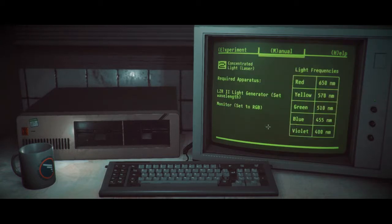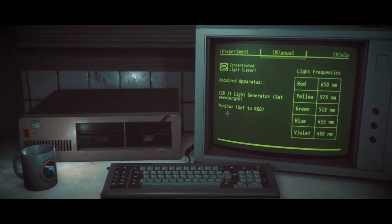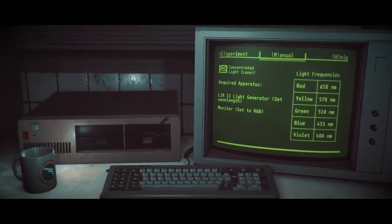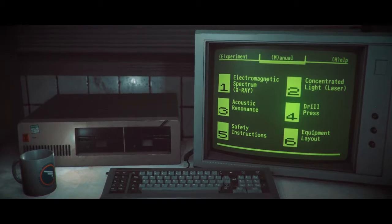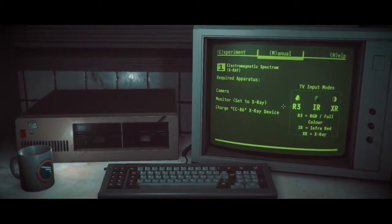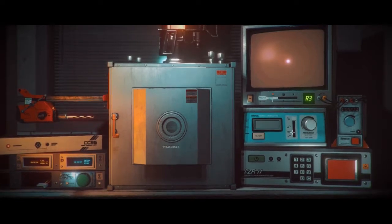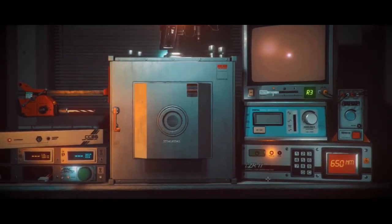Alright, tell me about the laser. Required apparatus, the LZR2 light generator. Set the wavelength, which would be 650 for a red, and set the monitor to RGB. What was... RGB is the farthest left. Alright, so TV to RGB, laser to 650.